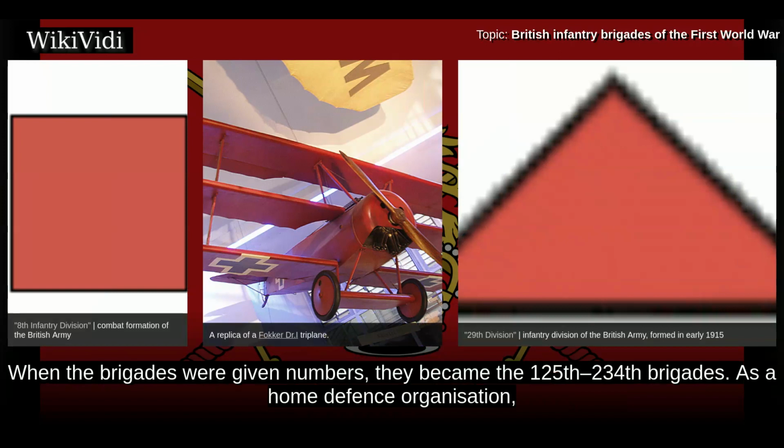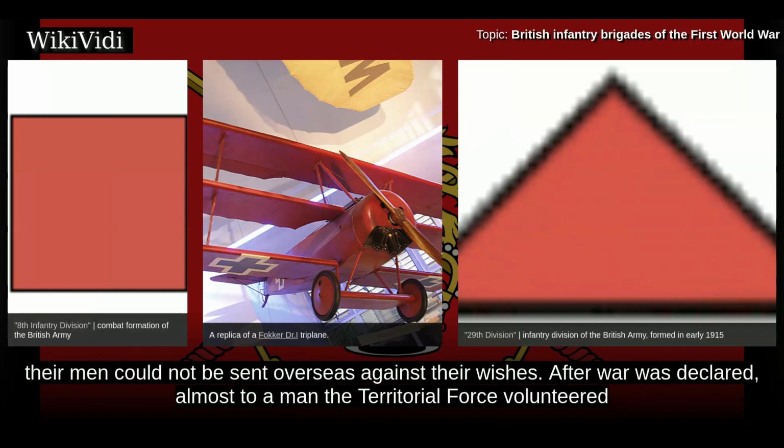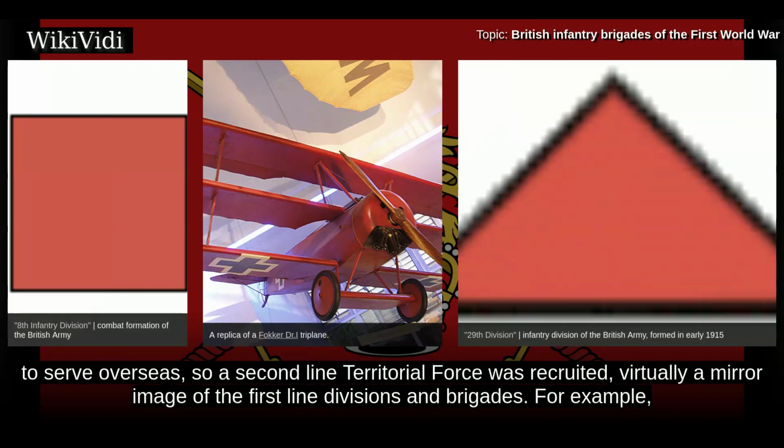As a home defense organization, their men could not be sent overseas against their wishes. After war was declared, almost to a man the Territorial Force volunteered to serve overseas, so a second-line Territorial Force was recruited, virtually a mirror image of the first-line divisions and brigades.